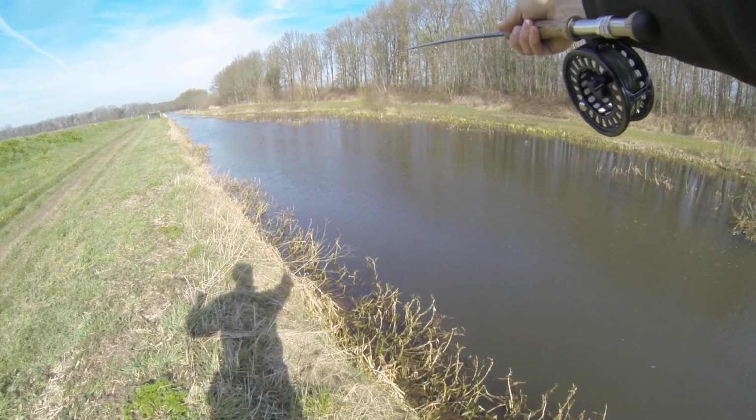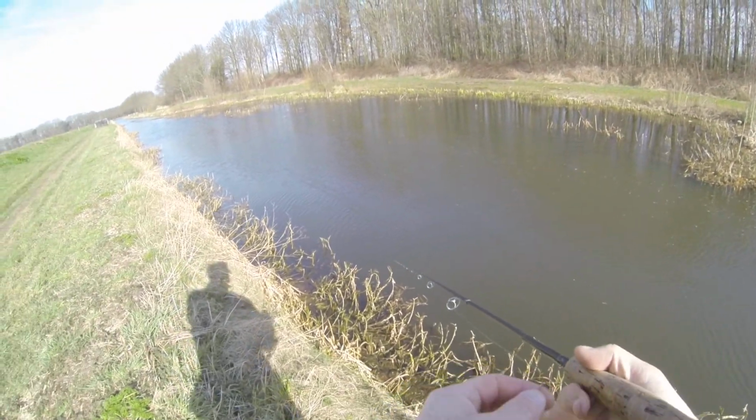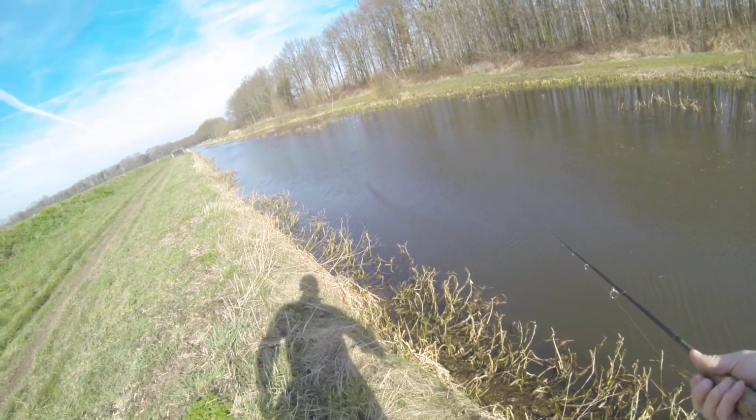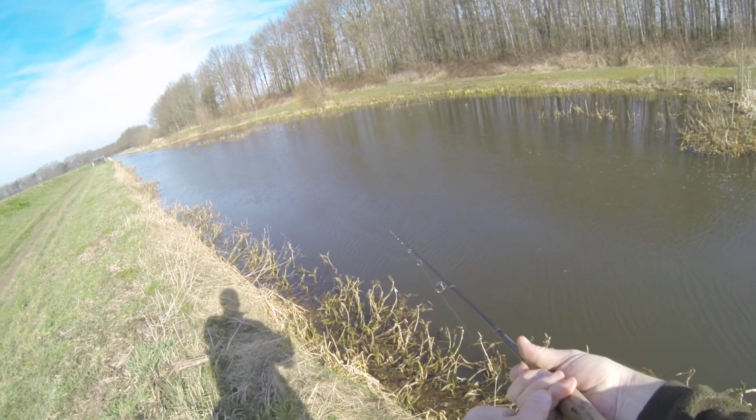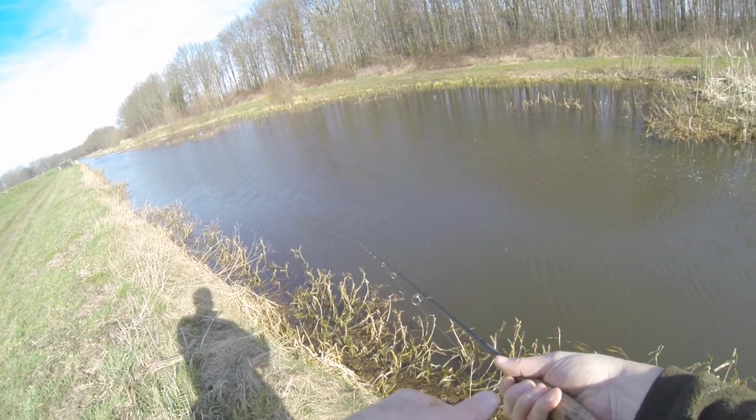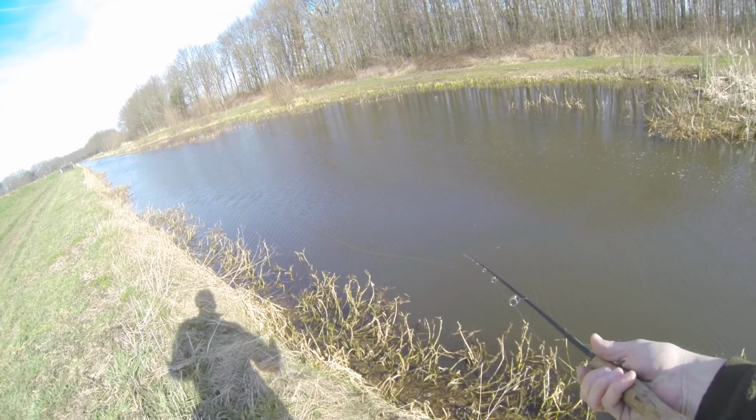So while the prime spots like this might be taken by the bigger fish, anywhere along the canal with any piece of weed anywhere, they'll just spawn randomly and not really all migrate here and then concentrate and spawn all together.